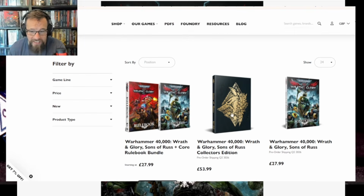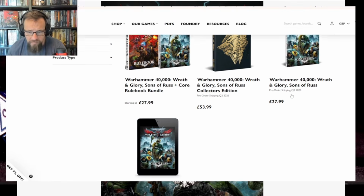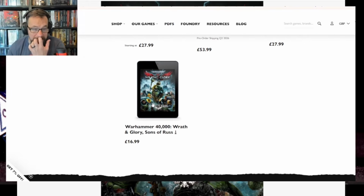I must say the collector's edition does look amazing. There's a bundle here, but yeah, £28 give or take. I don't know what that's going to be in US dollars. I don't know where the equivalent becomes like 28 US dollars. I don't really know. Or you can pick up the PDF for $16.99.